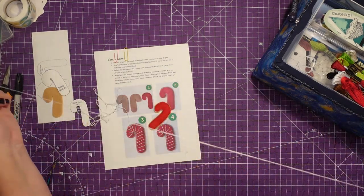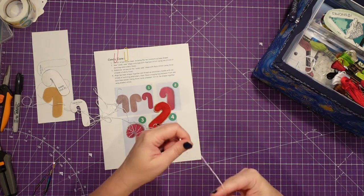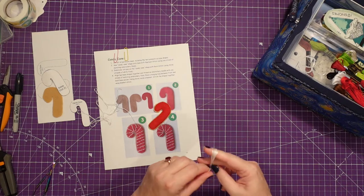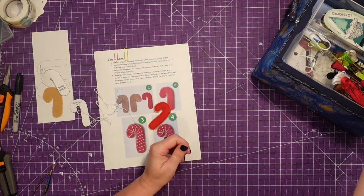Okay, save this for another project. Keep track of which one's three strands and which one's six strands. Okay, there we go.